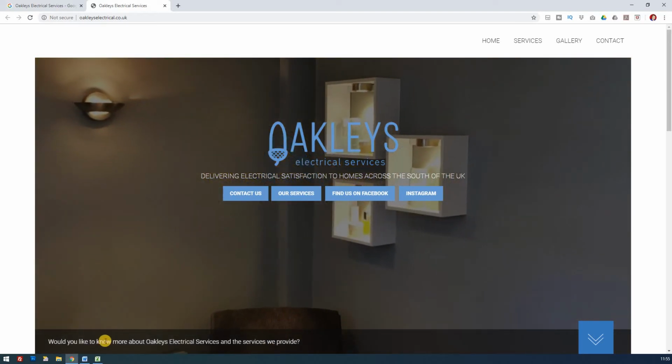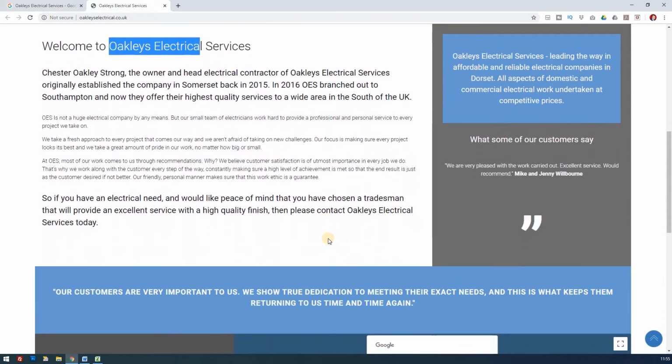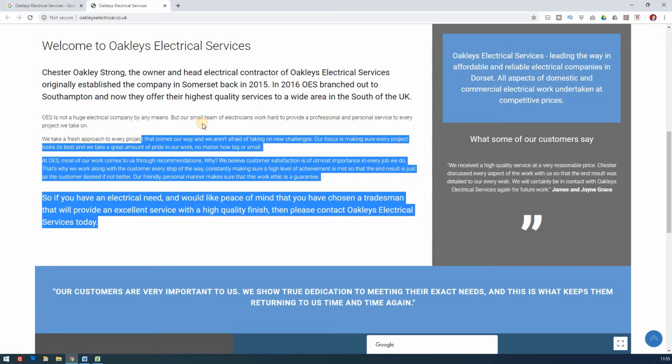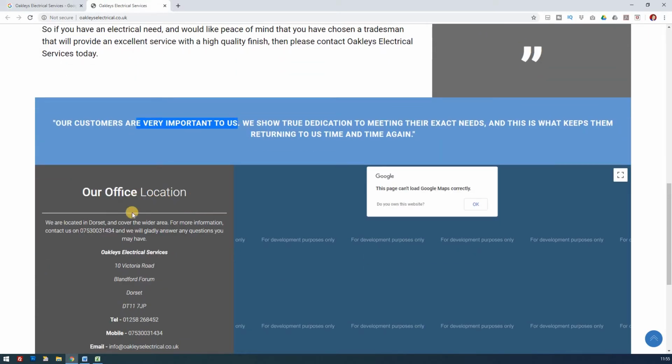So as I get on the page here, it says, would you like to know more about them? I can click on that, and obviously that takes me down the page. And this is all really useful to see that it's been established for some time. So that's good to see. And obviously a couple of summaries as to what you can do and so on. Some customer comments and the office location with the address.